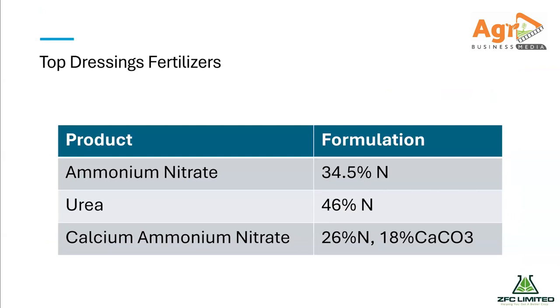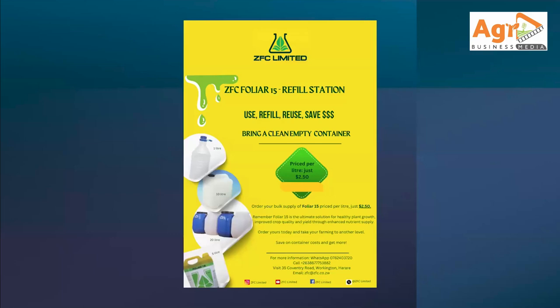For the top dressing fertilizers, we recommend that you use your ammonium nitrate. You can also use your urea and your calcium ammonium nitrate. And again, we are looking at an application rate of about 350 to 500 kgs per hectare, depending on the product used, depending on the nutrient management style that the farmer is going to use. So these particular calculations are then issued to you by the ZFC agronomist, because certainly these vary from one farmer to another.